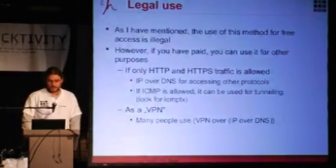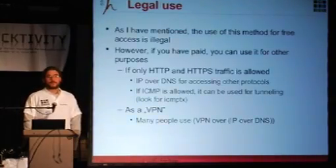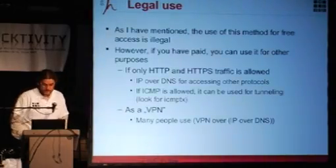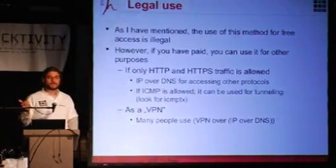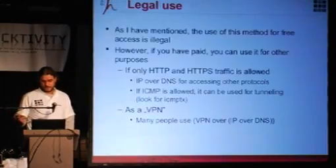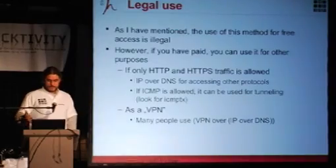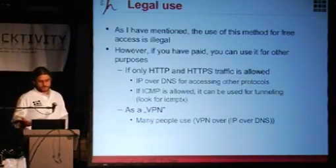Note that this is illegal, so if you do something like this, it is criminal activity. But there are cases when this may come in handy, because even if you have paid for the use, you may still need this solution. One is when only HTTP and HTTPS traffic is allowed out, but you would like to do something else. In this case, IP over DNS allows you to access other protocols as well.